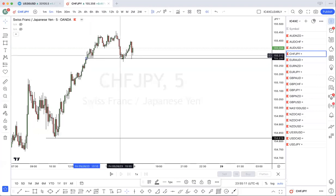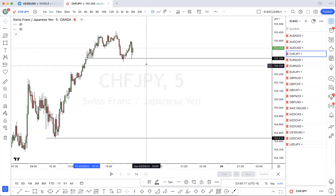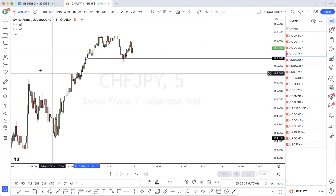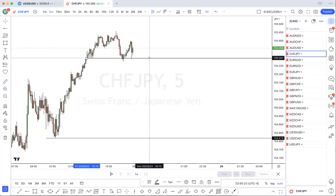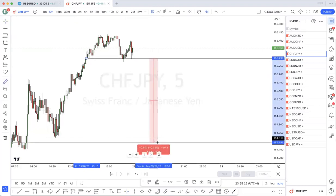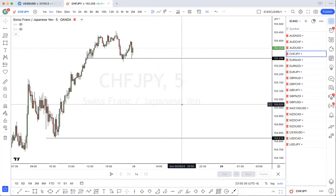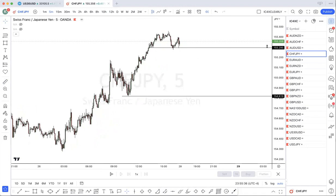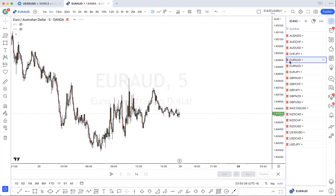Okay. I would need to see a little more of a break, not just a come in and come out. I would need to see a little more break, a pullback for a retest, and then a sell back down. So we're talking from here to here is like 47.50 pips. Okay. So that's the Chf JPY.